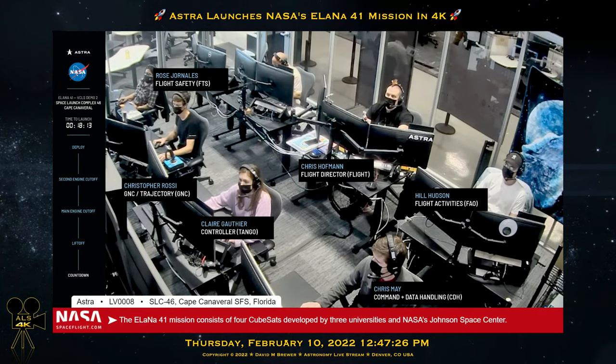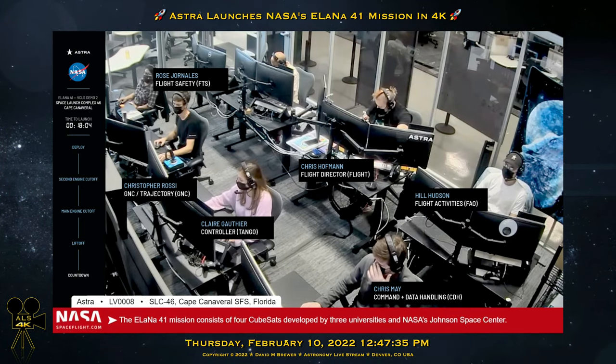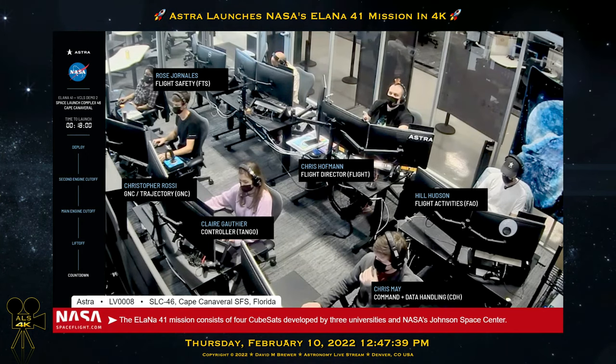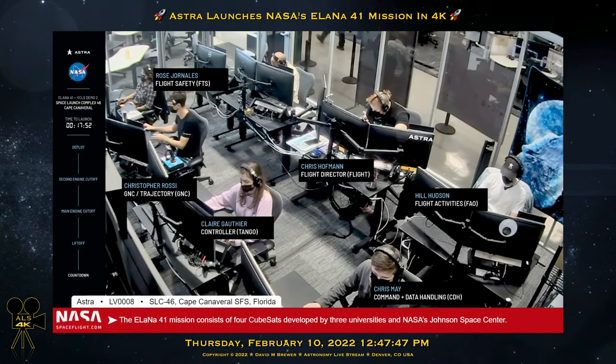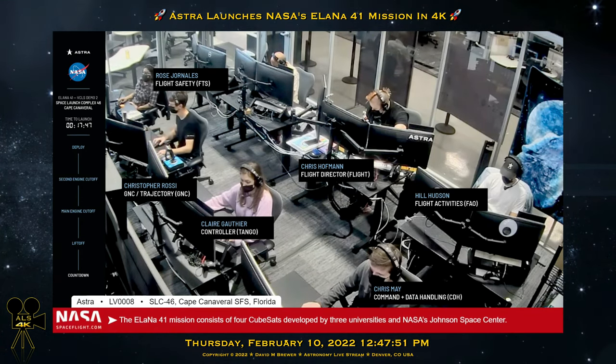Claire Gauthier is our vehicle controller with the call sign of Tango, and she is the one who is doing the steps to load the software on the vehicle. She's the one who is the operator of our launch system. Chris May is our command and data handling, or CDH, and he's responsible for monitoring and adjusting any of our state machines which operate our system.